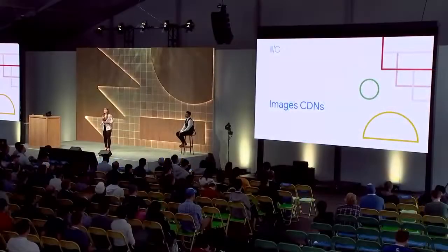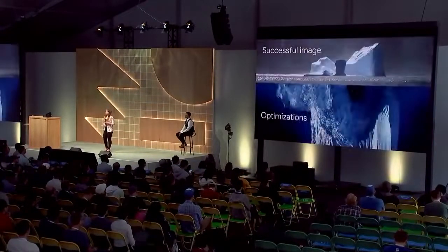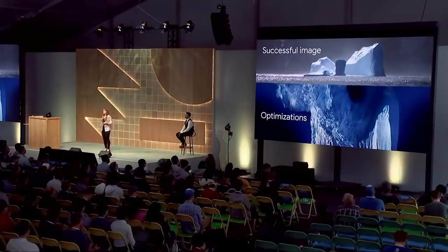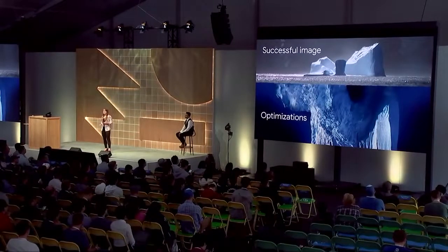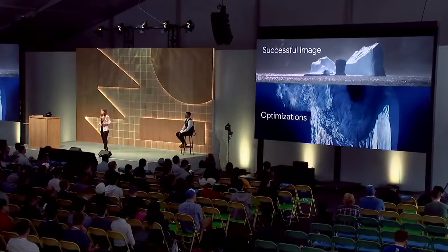Responsive images are just one of the many techniques that go into a fully optimized image. When we're talking with large brands, those optimizations not only include the usual suspects like compression or resizing, but also more advanced techniques like using machine learning for automated art direction, or using A/B testing to evaluate the effectiveness of an image. And this is where image CDNs come in.